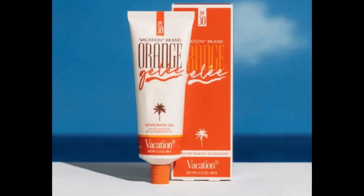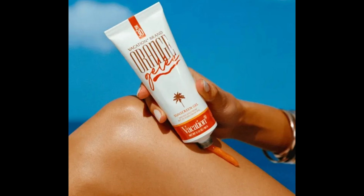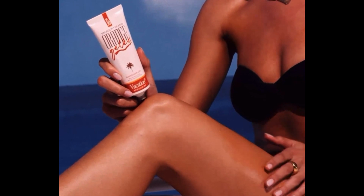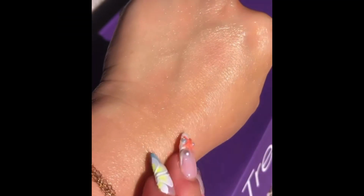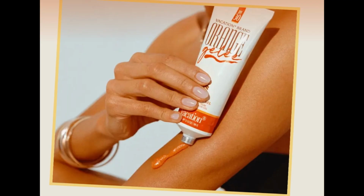Okay, guys, so for our last item, we are looking at the Vacation Ink Orange Gelée SPF 30. So this is a sunscreen gel. It's supposed to be giving kind of the French Riviera vibes. There are fragrance notes in it, actually, of bergamot, clove, saffron, patchouli, and sandalwood. So it does have a scent to it. And here is the look of the finish on it, very shiny. It takes on sort of this orange tint, but then it rubs in clear and kind of gives off that shine. This retails for somewhere between $20 and $23, depending on where you get it. It's mineral oil free, cruelty free, and vegan.